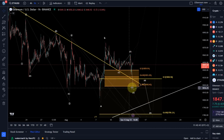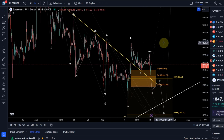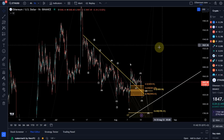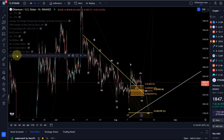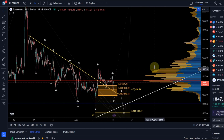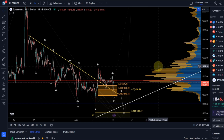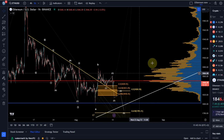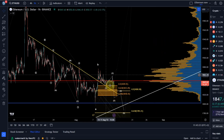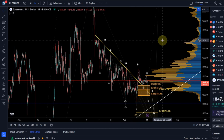And support is very clearly outlined, 1818. 1875, 1876 is micro resistance, and above that level we can of course push a little higher, but it is a lot of work that ETH would need to do to convince us that really a lasting low has been established. I'm very open towards it, but the current price action just doesn't make it very clear. Now if we look at the VRVP, the volume profile, you can see that this is the area where there's a lot of choppy price action, and it would really take a break above that 1876 level to free price action from that, and then the party could actually start. But I still need to see the 5 waves up before really making any call.